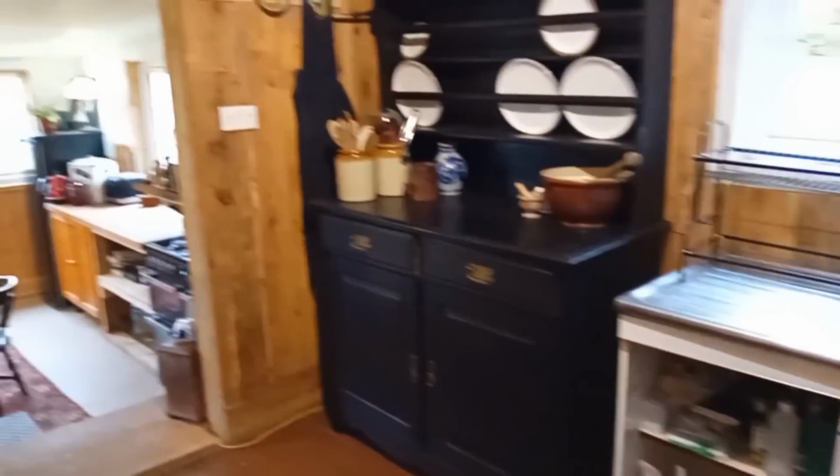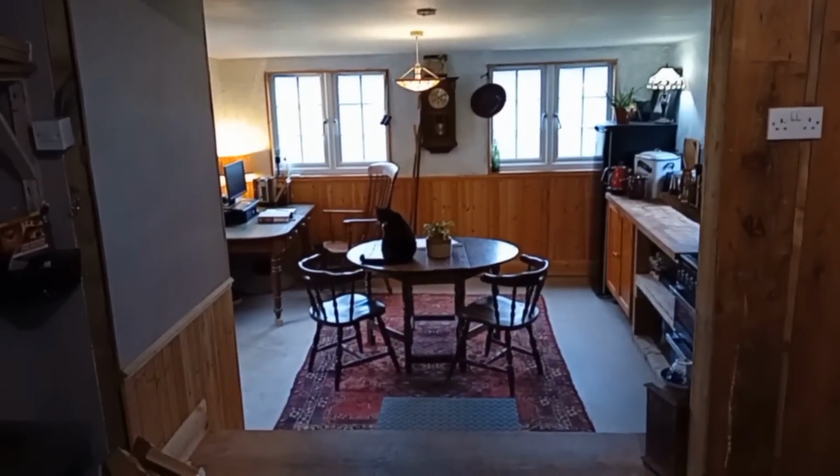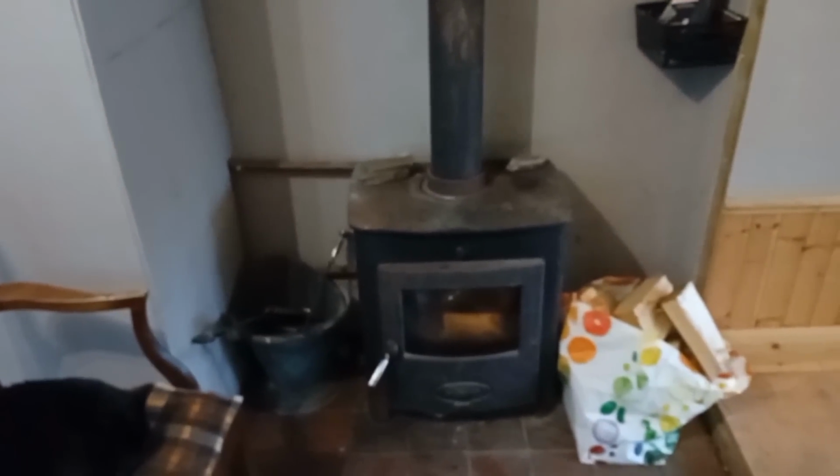You guys haven't really seen this area since we moved in, so I thought I'd show you the kitchen again and show you as well what our plans are for this area. Behind this wall cupboard, it's not a cupboard, it's just blocked off water tank basically, which is connected to the stove, and that's where we get our hot water from.